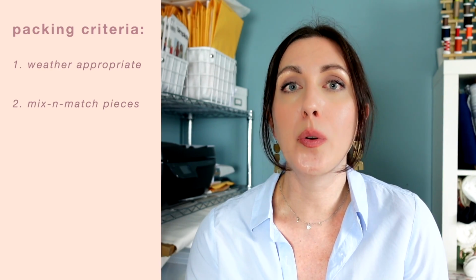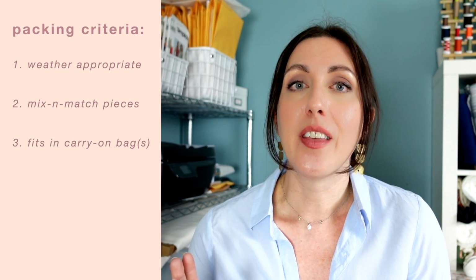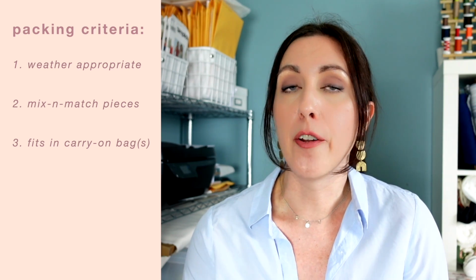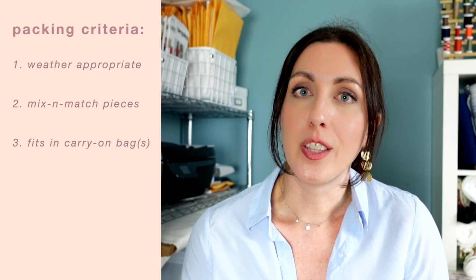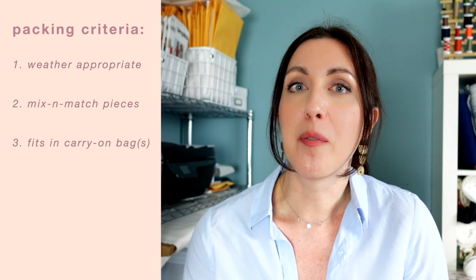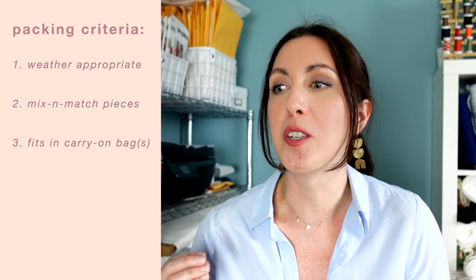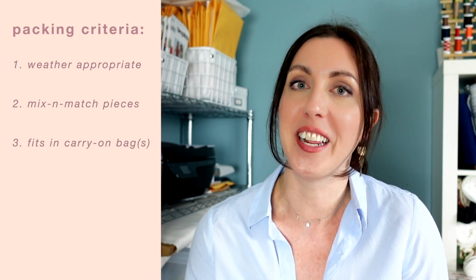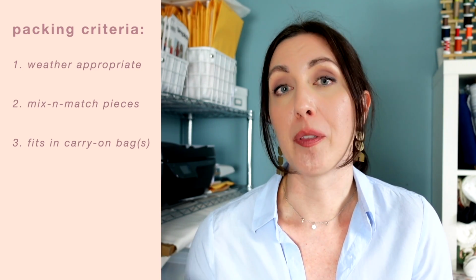I'm planning to not check any luggage. I would like to bring a carry-on size suitcase and then also a small to medium size duffel bag that will fit under the seat in front of me on the airplane. And that way I don't have to check any luggage. The main reason for that is just because I want to force myself to pack small. And I know that if I check luggage, I'm going to be so tempted to just pack an enormous suitcase full of crap that I don't need. So I want to try to pack everything into what I can bring with me on the plane.